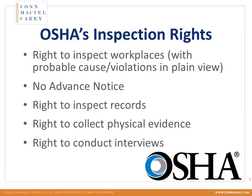OSHA also has a right to inspect records, collect physical evidence, and to conduct interviews. All three of these rights roll up under OSHA's subpoena authority. They have the authority to issue subpoenas to require you to produce relevant documents related to the subject of the inspection or your safety program generally. The right to collect physical evidence, to take dust samples, to take air monitoring readings, to take a physical component from an accident site, is subject to their subpoena authority. They also have the right to conduct interviews, or to issue a subpoena to compel employees or employers to sit down for an interview relevant to the topics that they are inspecting.